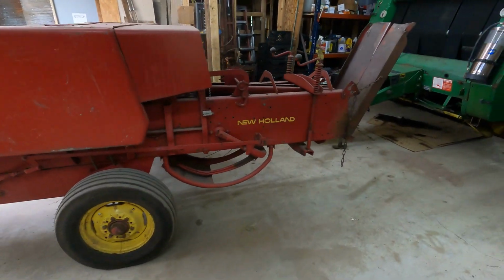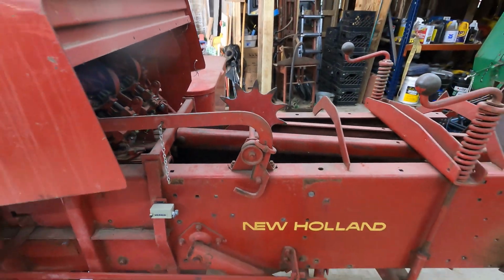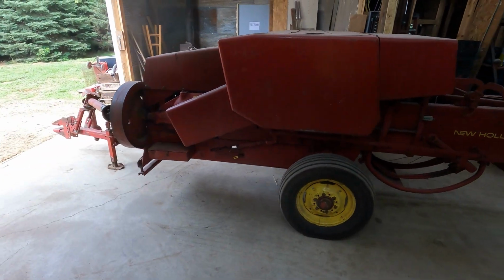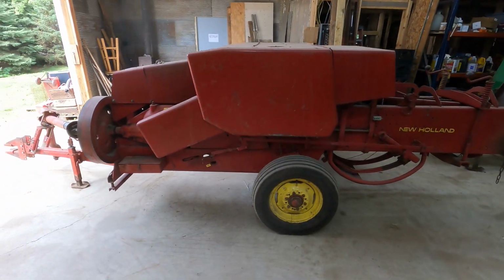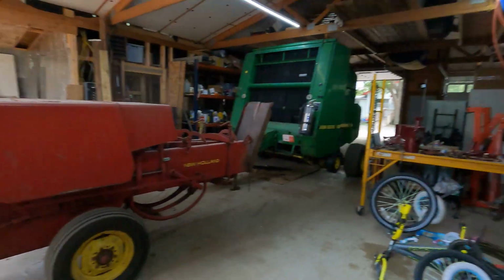I am going to adjust it down just a little bit right here, so the length of the bale is a little bit shorter this year, and hopefully that lightens up the alfalfa bales just a tad. But other than that, I'm very happy with it. It does a really good job. In my opinion, New Holland has always had good hay equipment.